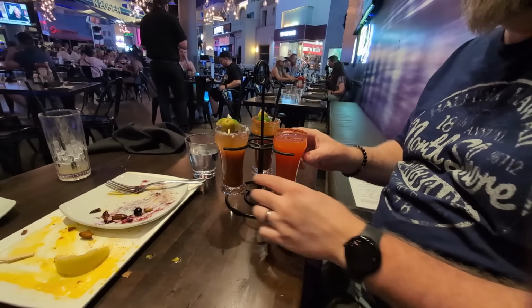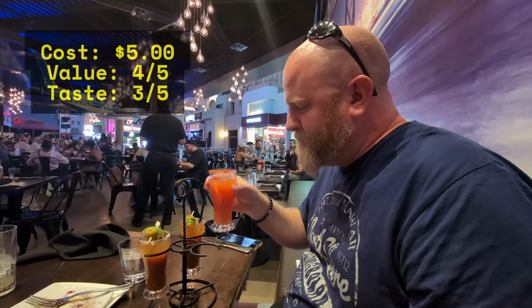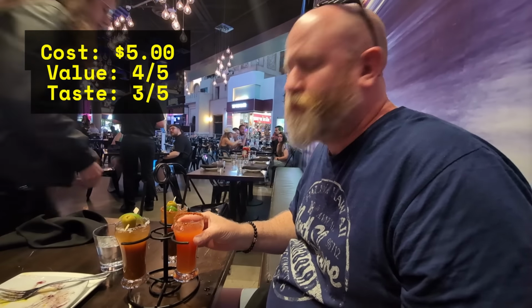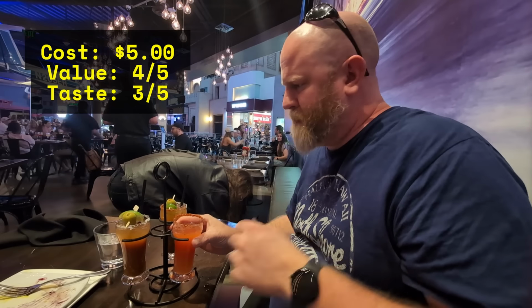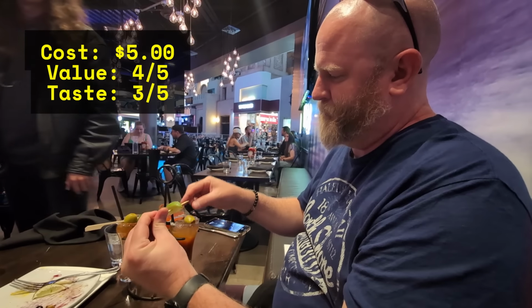The michelada is a decent michelada. There's nothing special about it, but it's good. I think for the size, $5 for the michelada, it's probably a 4 out of 5 for value, and taste-wise, I'm going to give it a 3 out of 5. I make my own mix at home and I do a great job, so this one's tough for me.